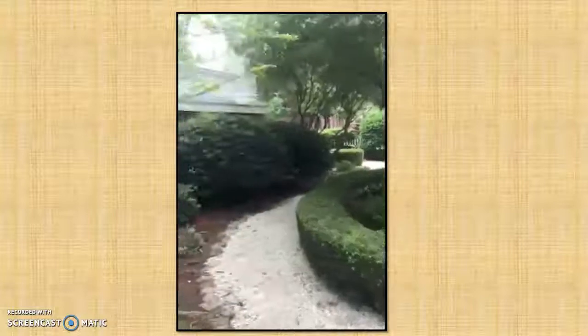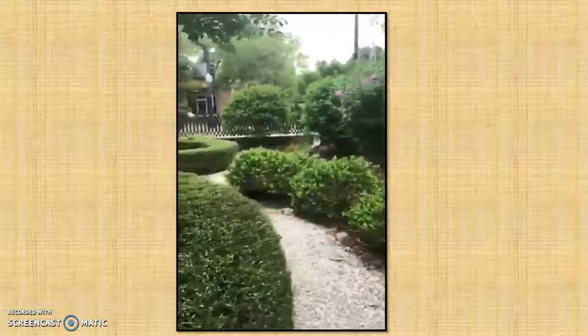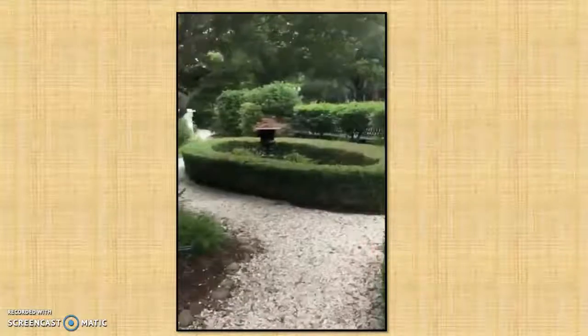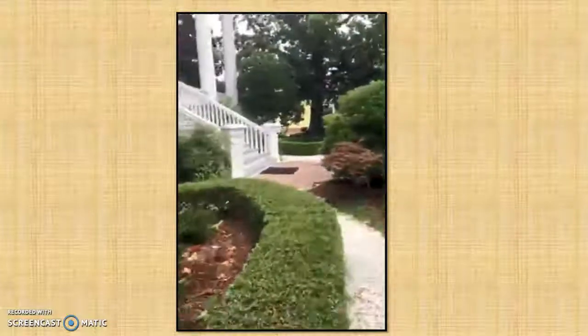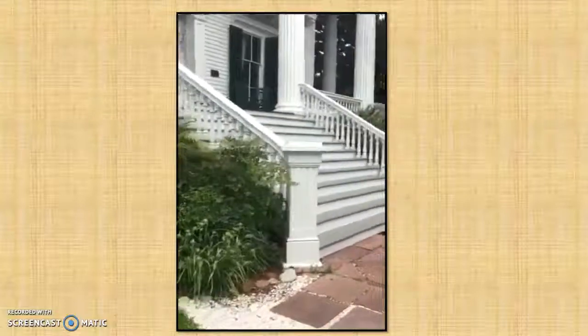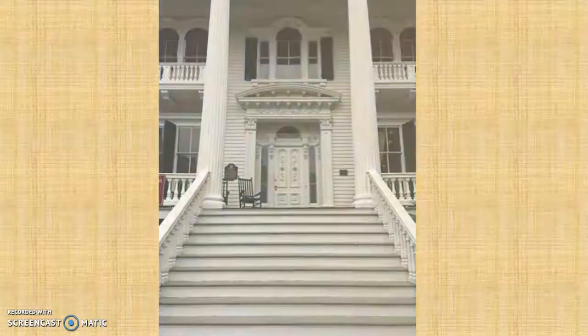Although these plants were not original to the home, they are in the style of that period. The oyster shell paths were common during this time. As we make our way to the front of the home, we begin to see the true grandeur of the house, with its pillars and staircase, and its great detail in the front door. Now let's go inside.